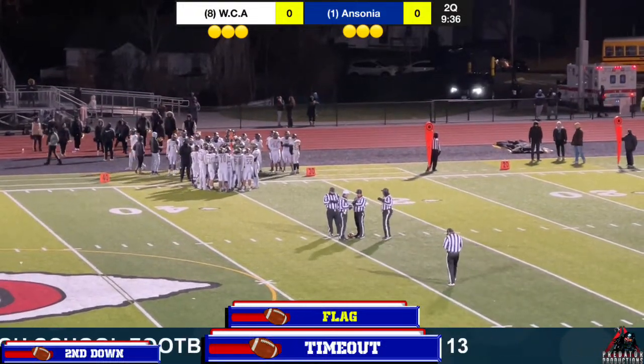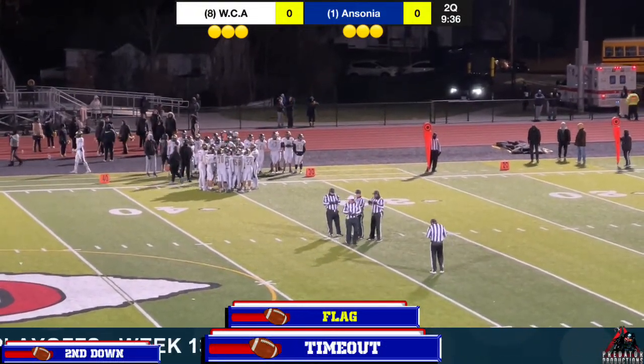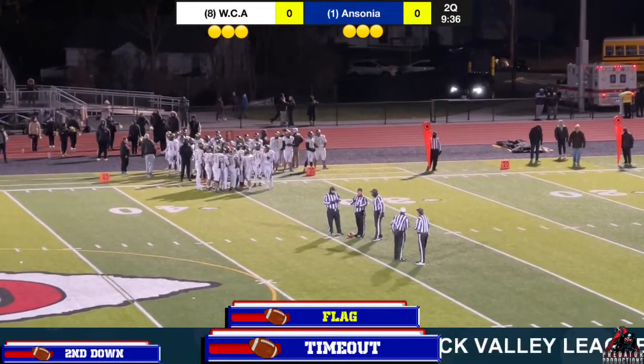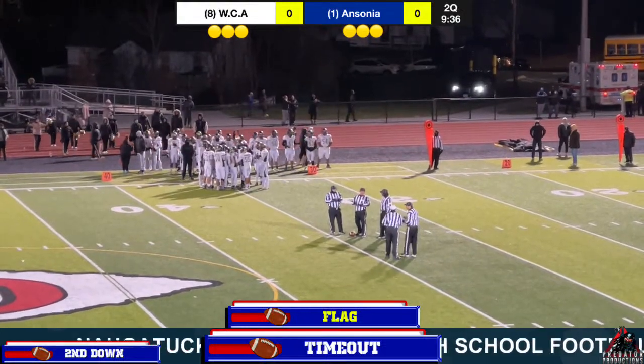You call the flag. You call a false start. Lost the ball, and then 2 seconds after, the timeout on the field. It'll be 2nd and 20 when we resume.